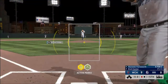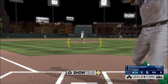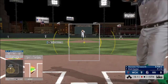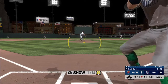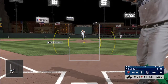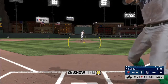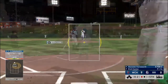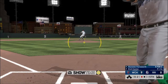Striding into the box, now Sylvester Farnsworth, 0 for 2 on his line thus far. Farnsworth. Into the corner and slicing foul. Into the windup. Here comes the 0-1. Fly ball right down the line and left. And that is off the wall, but in foul territory. Foul ball.